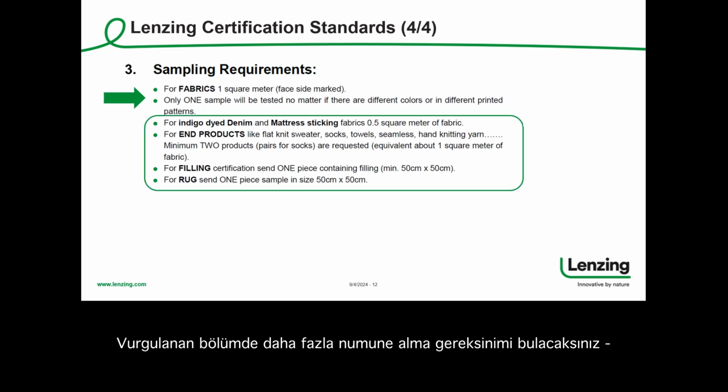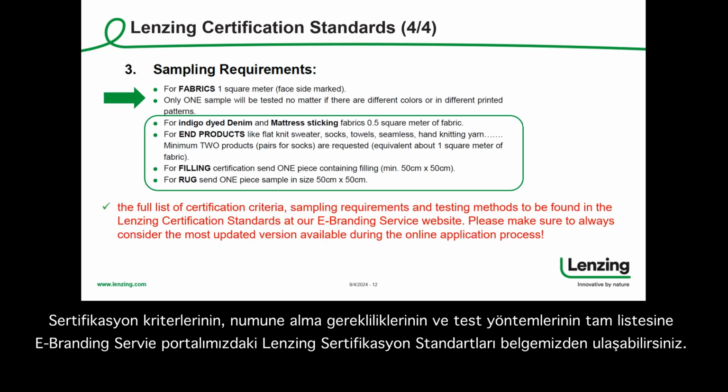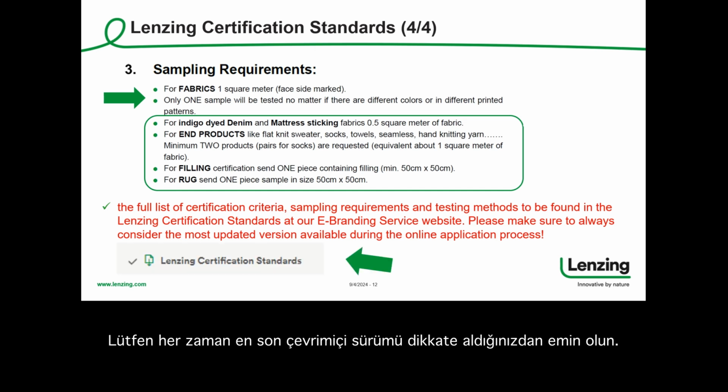You will find further sampling requirements in the highlighted section, for example, for indigo dyed denim, mattress ticking, knit sweaters, socks, towels, hand knitting yarn, filling, and rugs. The full list of certification criteria, sampling requirements, and testing methods are available within our Lenzing certification standards document at our eBranding service portal. Please make sure to always consider the latest online version.